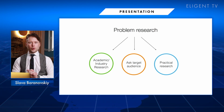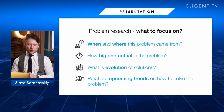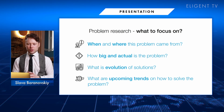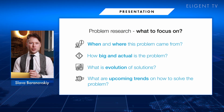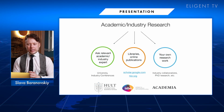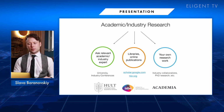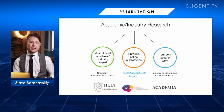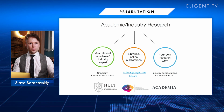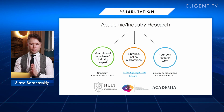Regarding the problem research, what to focus on: when and where this problem came from, how big and actual the problem is, what the evolution of solutions is, and what the upcoming trends are on how to solve the problem. All these questions need to be cleared after you do that problem research. As I mentioned before, you can ask a relevant academic or industry expert, you can go to libraries or some other online publications, and you can also do your own research work like a PhD or some industry research. So again, please make sure you clearly understand the problem you're trying to solve.